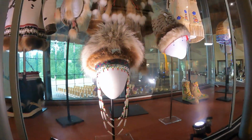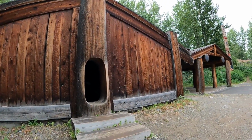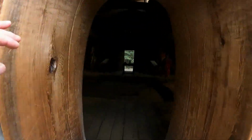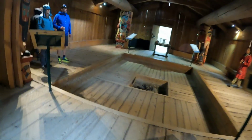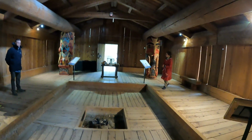Six dwellings representing six of the clans, and each of those dwellings would be how the people of those clans lived. Some of them were earth, surrounded by earth to help stay warm. Some of them were huge log structures made out of Sitka spruce.